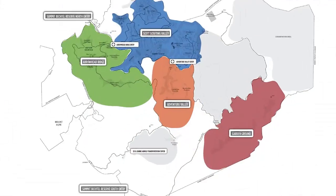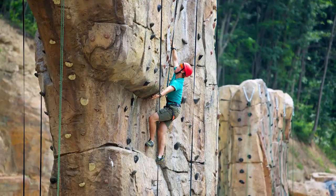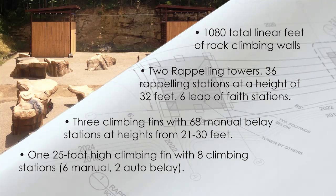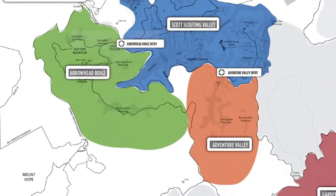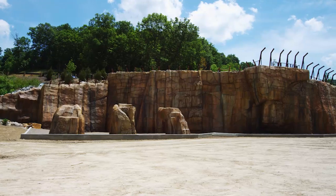Our scope of work consisted of two different areas. The Rocks, which is kind of scout specific. That's where they learn how to climb, and they go through that whole process. The other location is Boulder Cove, and that's really designated for the scouts alike, but also their families and anyone that might want to visit the reserves.